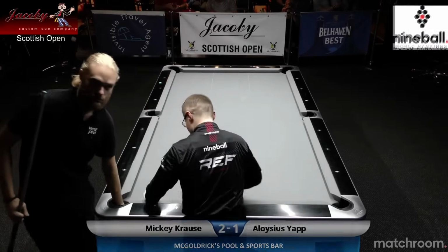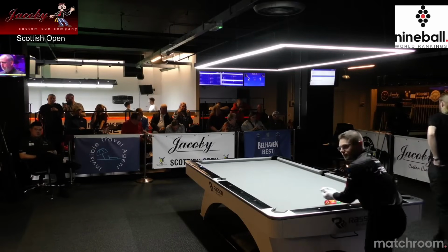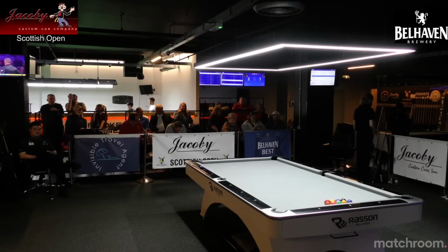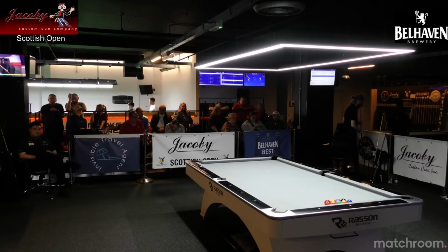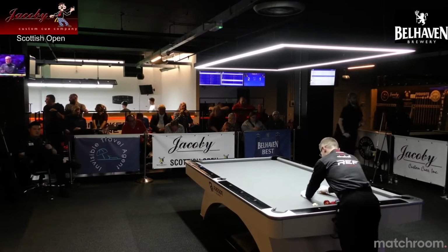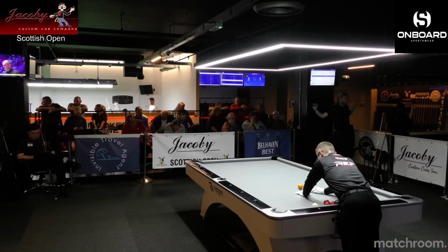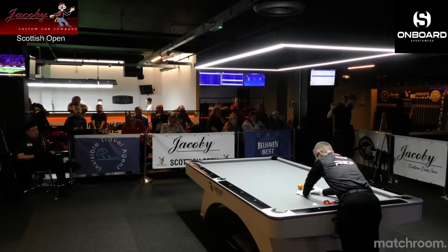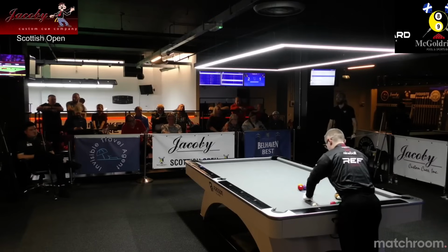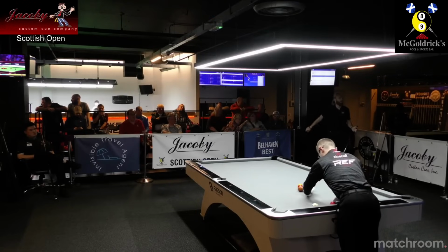And it's 3-1. On the chat, we have Ian Topping asking us which template is being used. This is the Shark Rack that's been used at the Jacoby Scottish Open this year, made by a gentleman called Shane Conroy, one of the UK Nineball players. And it's what we use here in McGoldrick's for most of our events. It's an excellent rack. I was overhearing some of the top players earlier talking about how happy they were with it. So it's been very successful, the Shark Rack. So yeah, Shane Conroy is your man there.